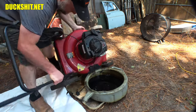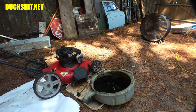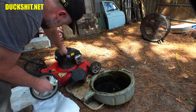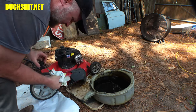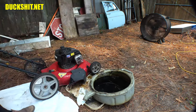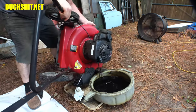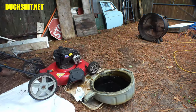I don't see any water. Good news. Check our dipstick again. Just a little high. Just a little high. I'm gonna let out just a little bit more. That'll do it.